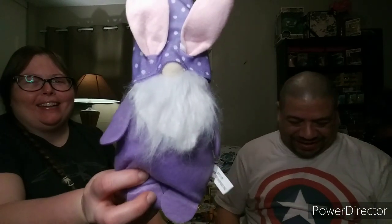And then I found the gnome. This is the only one that they had. From the other videos that I've watched, they have pink. And what is the other one? Oh, God. You actually bought one of those gnomes. Yeah, they had other colors, but I can't remember, so I grabbed it. This is the only one that I had, basically, so I grabbed it. It was cute, so yeah.